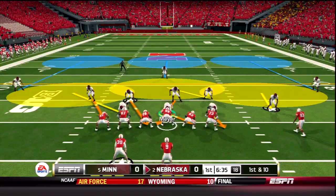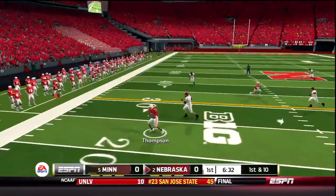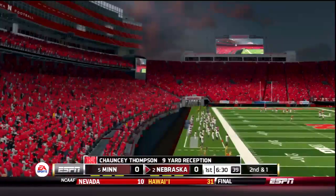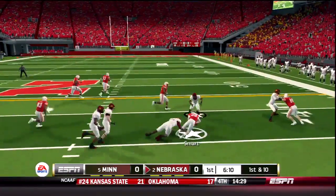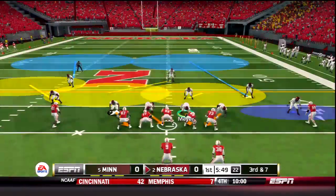This Cornhusker offense is built around speed. Both their backs and receivers can fly. Robinson on 1st down and 10. He dumps it off to Thompson, and he is wrapped up out of bounds after a gain of 9. They'll test this run defense of ours with a lot of speed in this backfield. Here's Josh Smart, a sweep outside, and he's brought down by Maurice Hudson, only a gain of 3.